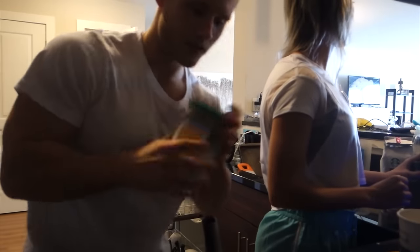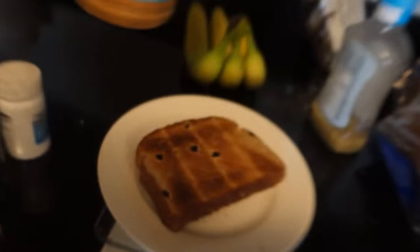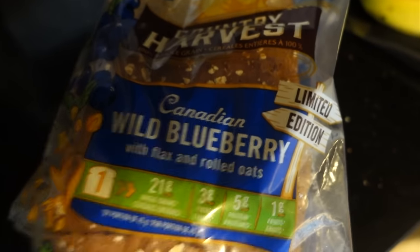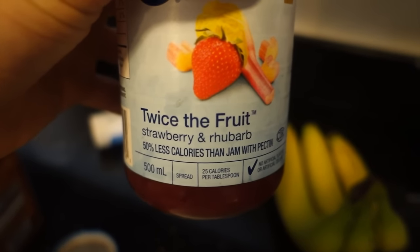It's the new rule, guys. You gotta track it before you eat it. Otherwise, you forget. Some peanut butter on this new blueberry, Canadian wild blueberry with flax and rolled oats. This gives me a measly 3 grams. Some of this strawberry and rhubarb jam. Mm.